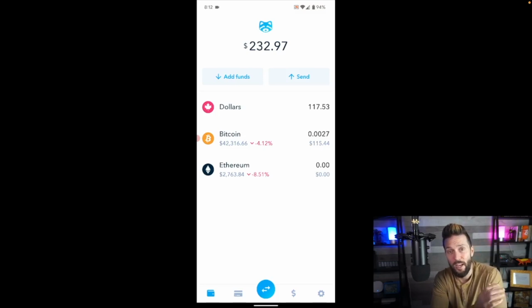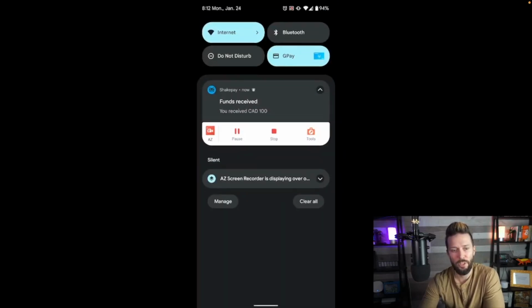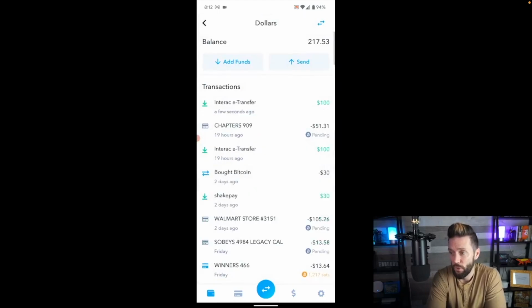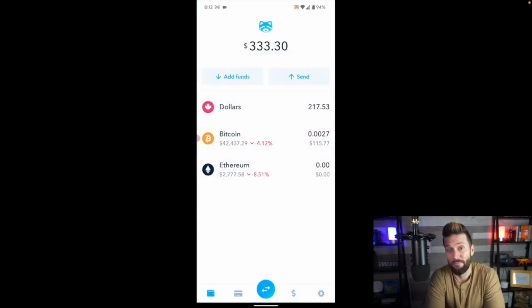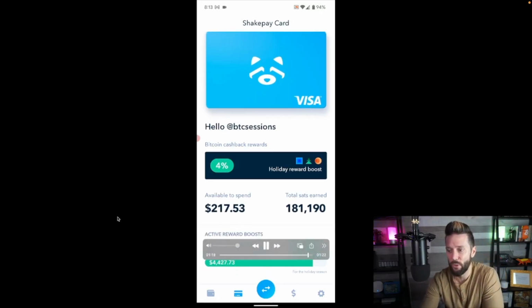So we'll just exit the app and we'll come back in a few seconds when that happens. You'll see a notification pop up, and when you tap on it, it will open the ShakePay app to reflect your new balance. We can see the incoming Interac e-transfer here with $100 entering my account. All of it took less than 1 minute. We can also see this reflected in our card page with the available to spend amount.